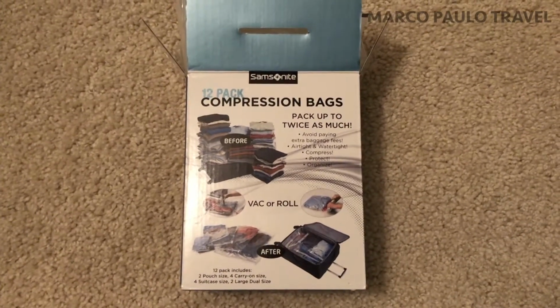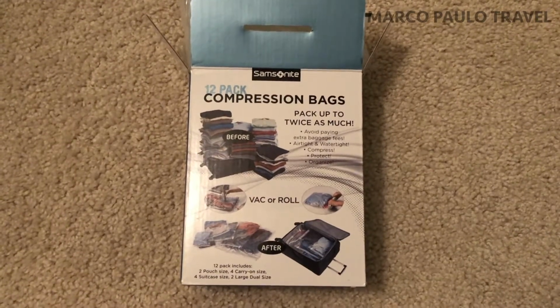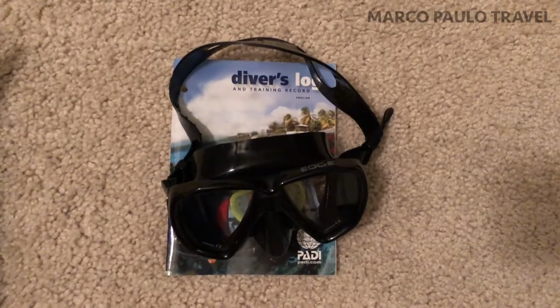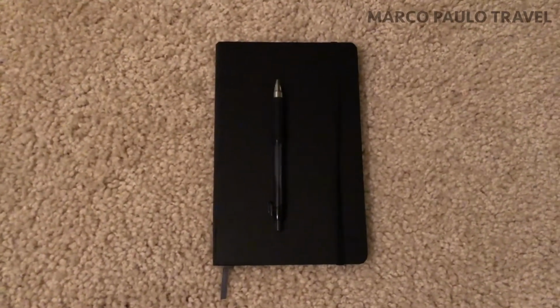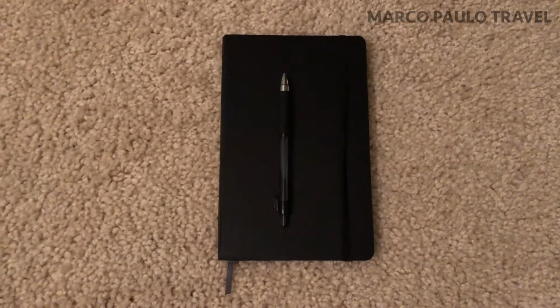These compression bags are so useful. Usually you can use a vacuum to suck out the air, but I'm just using my hands, and it's great to organize all your clothes. You have to get these or packing cubes. Gotta bring your scuba mask and also your PADI certification, a notebook, because, hey, for a solo traveler, you have a lot of solo times to kind of reflect and get introspective. So it's been very useful so far for me.